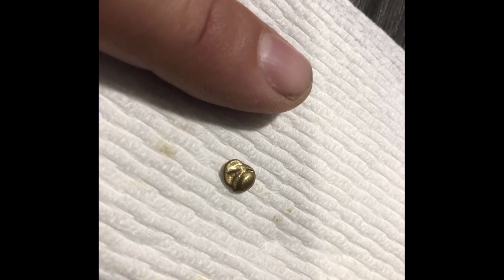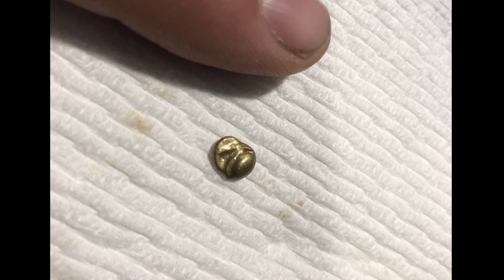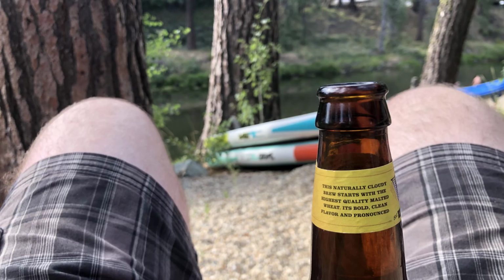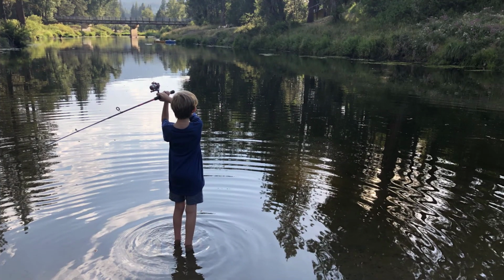Now, I weighed it out, and looking at gold prices at the time, it seems to be about a $50 gold nugget, so good for him. When we got back that day, Dad got to indulge in one of his favorite camping pastimes, and the boy got to indulge in one of his. No luck with the fishing rod in the Feather River there, but a good time was had by all, because how can you not have a good time in a place this beautiful?